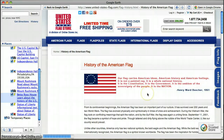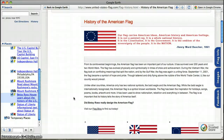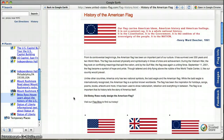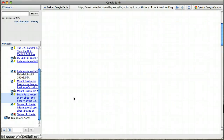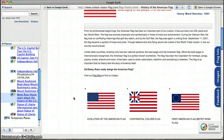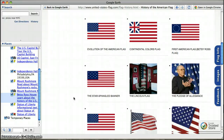Here's where you can read about the history of the first American flag. On this website, we learn that from its controversial beginnings, the American flag has been an important part of our culture. It has survived over 200 years and 2 world wars. The flag has evolved physically and symbolically in times of crisis and achievement. The flag is so important that its history tells the story of America itself.